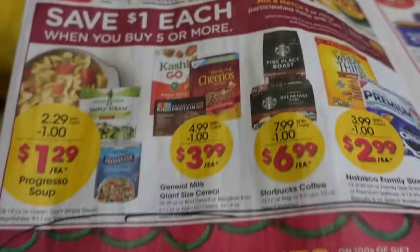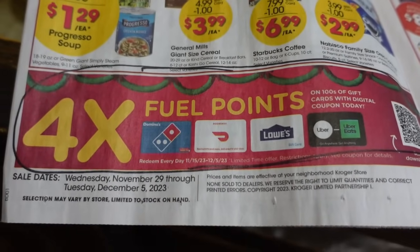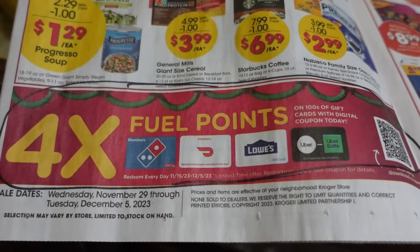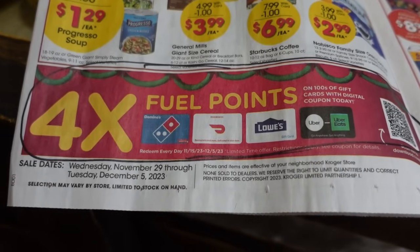And then down here at the bottom, 4 times the fuel points on gift cards. If you have any gifts to buy for people, this is the time to do it, because not only do they get the gift, but you then receive 4 times the fuel points and you get to save money on gas.